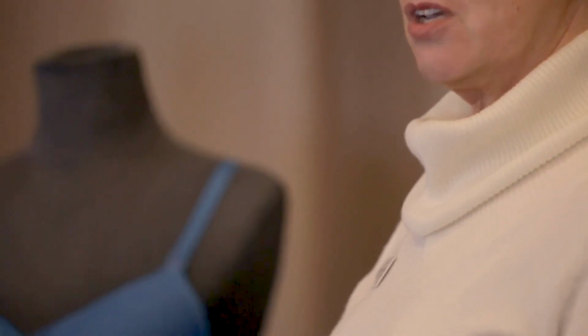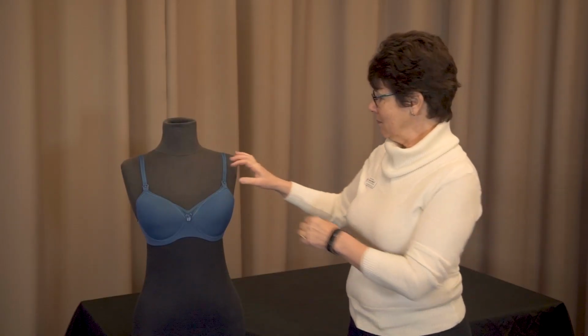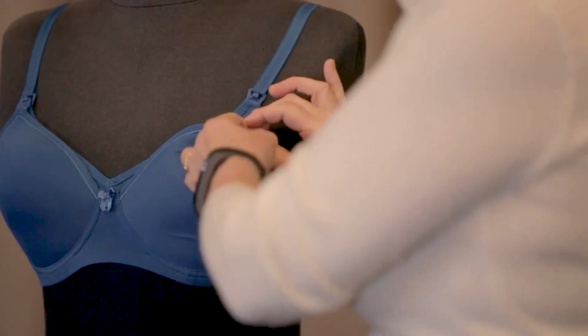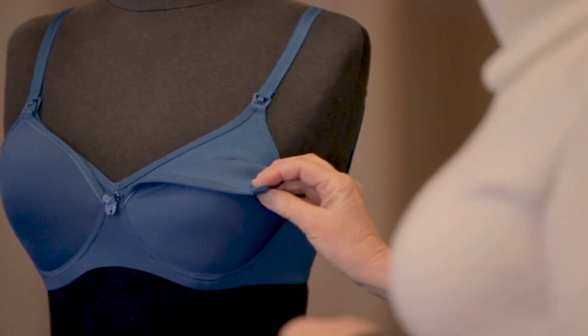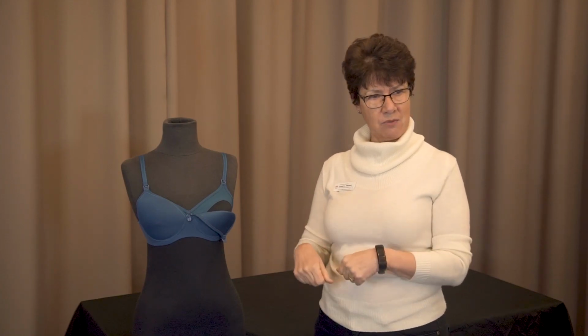Firstly, let me show you our classic nursing bra. These have drop-down cups with a clip. Okay, some styles offer more coverage around the top of the breast, like this one. Some women are more comfortable with the cutout style in public, especially if they feed by pulling down their tops.